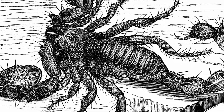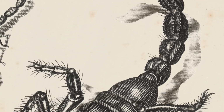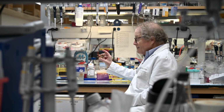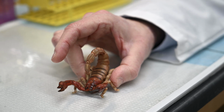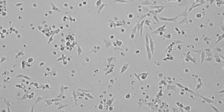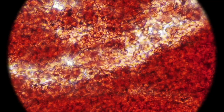So there's a long history of using venoms, or the proteins contained in venoms, as therapeutics. Chlorotoxin was isolated as a component of the venom of a scorpion like this one. It came about by this predator-prey evolution between the scorpion and its prey. The beauty of chlorotoxin is that it binds to a great proportion of tumors and of tumor cells.